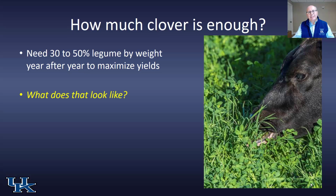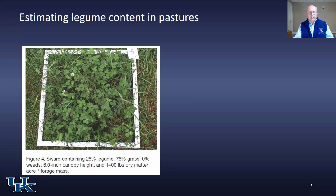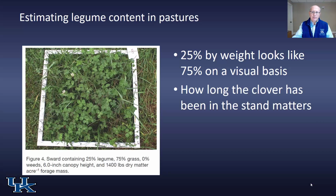Now, but I've got a question. What does 30 to 50% legume by weight look like? I want to refer you to this publication by Dr. Ed Rayburn and James Green, where they created a visual reference guide for estimating legume content in pastures. This is one example. This actually is 25% by weight. But if you were to estimate what that looks like visually, that looks almost like 75% on a visual basis.